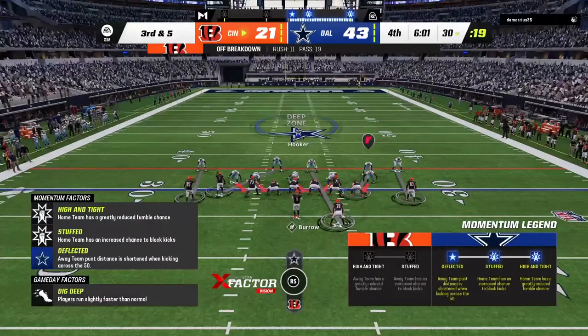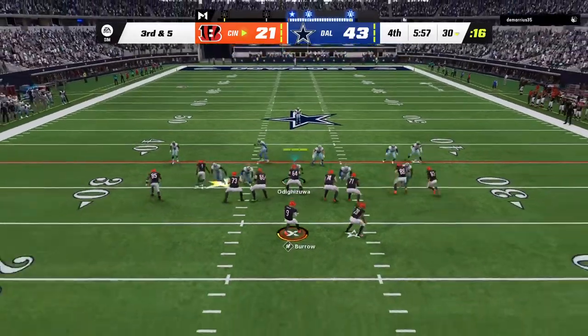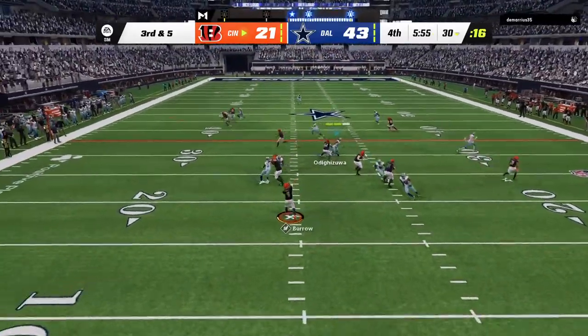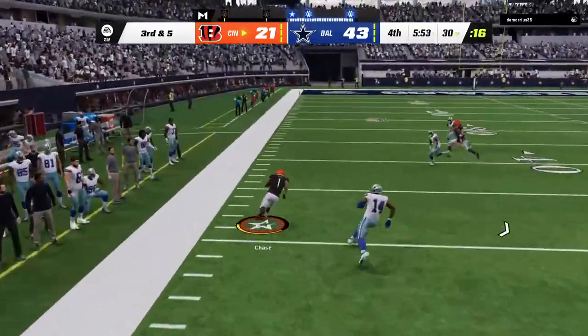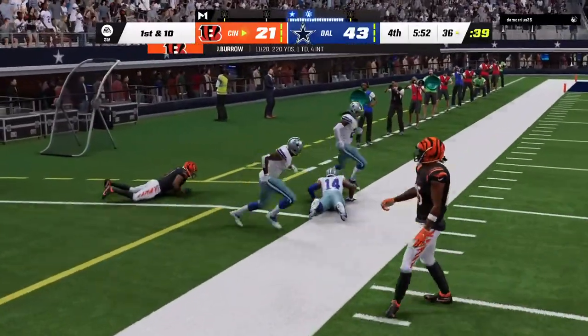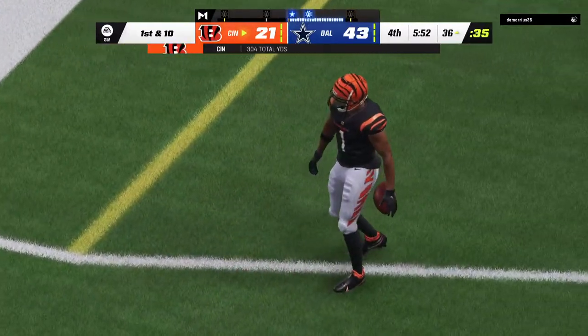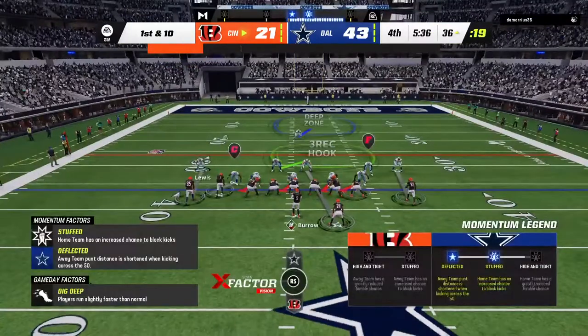Here we go. This offense on third down today, they've only converted once in 4 tries. This will be 3rd and 5. Man open, that's Ja'Marr Chase, complete. And he's going to be out of bounds, but not before he takes it inside the 40. They'll get 34 yards there.